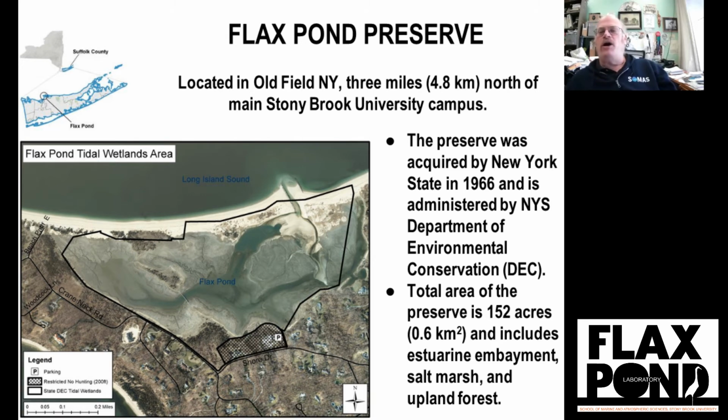First, we'll start with the Flax Pond Preserve. It is located in Oldfield, New York, which is only 3 miles north of the main Stony Brook University campus. The preserve was acquired by New York State in 1966 and is administered by the New York State Department of Environmental Conservation, DEC. Total area of the preserve is 152 acres, which is 0.6 square kilometers. It includes an estuarine embayment, the pond, Flax Pond, a salt marsh, and some upland forest.